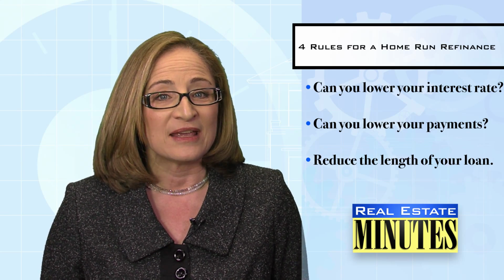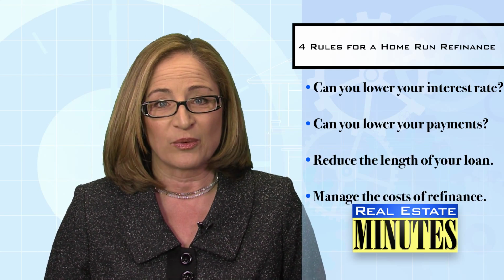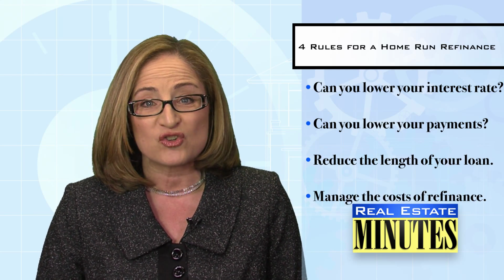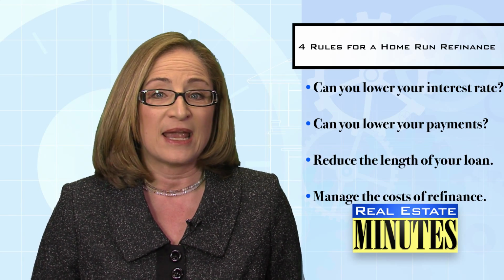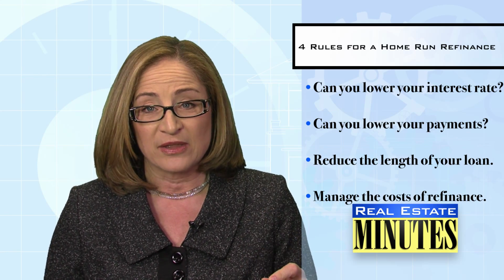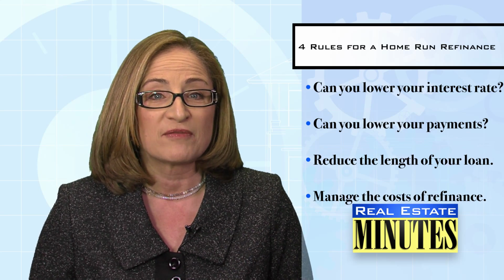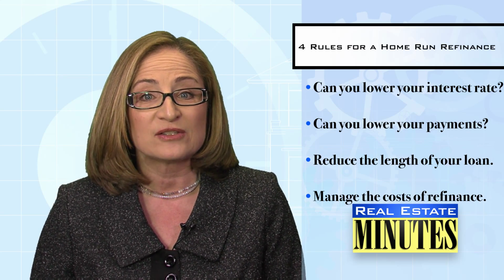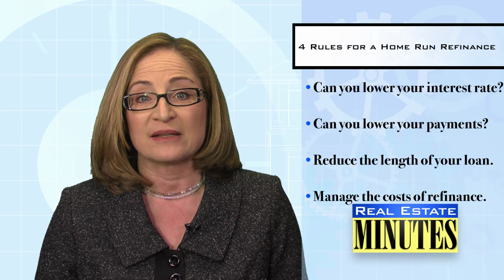The last thing, and the thing that people sometimes forget to do, is you have to manage the cost of the refinance. So on top of the administrative fees, your home must also be appraised, inspected, and assessed. And you may pay a penalty for paying off your mortgage early. And that early prepayment penalty is only in the first 2 to 6 years of a mortgage. So check the details of your current mortgage agreement before moving ahead with a refinance.